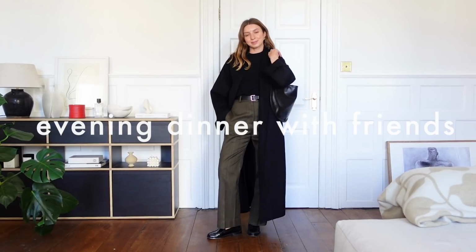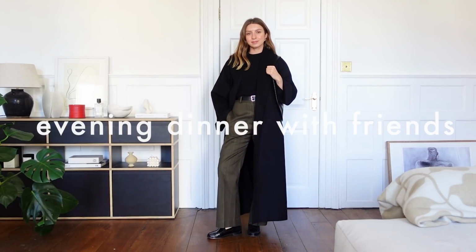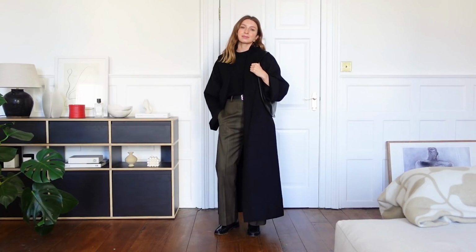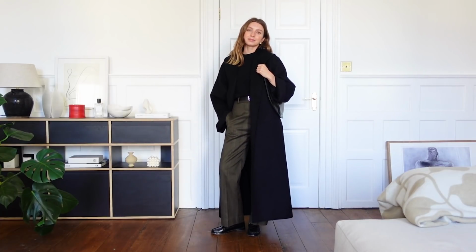An evening meal with friends. I took a lot of inspiration for this look from Carolyn Bessette Kennedy. I think she's a great reference point for really classic, simple looks. This outfit could probably take me from work to evening quite easily, so it's a very good dual purpose outfit.